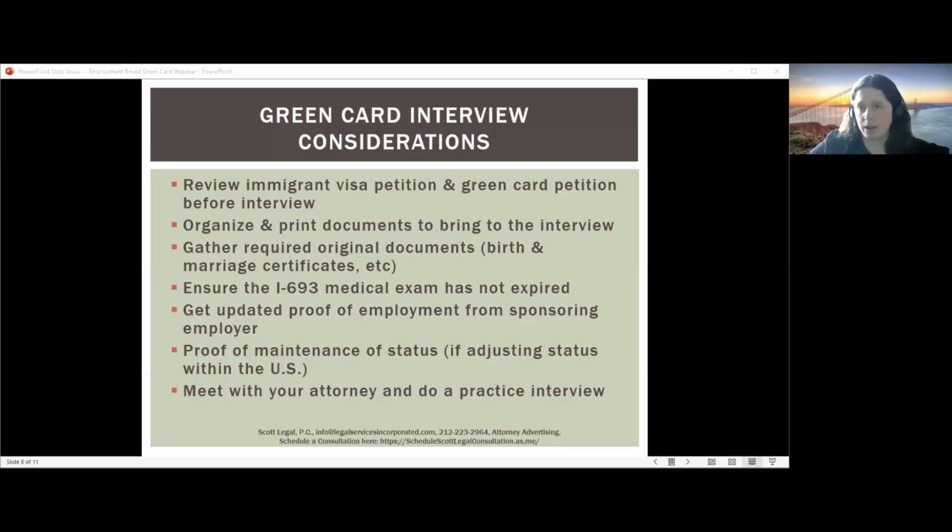So good idea to bring perhaps a binder with you, something where you'll have the documents in a way that you can easily grab a document and provide it to the officer if they ask. You also want to bring the original documents that you submitted copies of. So if you've submitted copies of your birth certificates, your marriage certificates, divorce decrees, you want to bring the originals with you and then also bring a copy. The officer should have a copy, but if they want to look, they may want to look at the original, they may want an extra copy. Always better to have it with you.